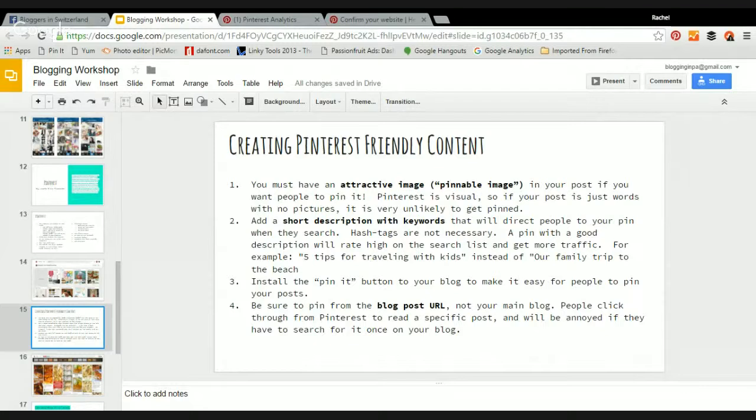And then the last tip here is to make sure you're pinning from your blog post URL, from the specific blog post, not from your main blog. Because if I'm clicking on a recipe, I want to go directly to that recipe to read the directions and the ingredients and see the pictures. I don't want to go to your blog's main page and have to search then for this recipe. So you want to make sure when you're pinning that you look up in the HTML and it says that specific blog post.